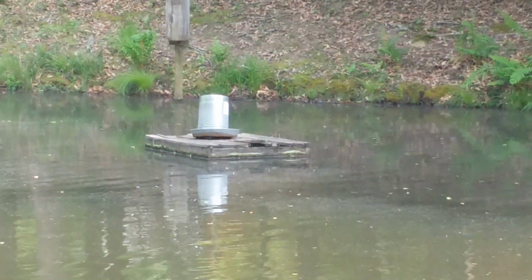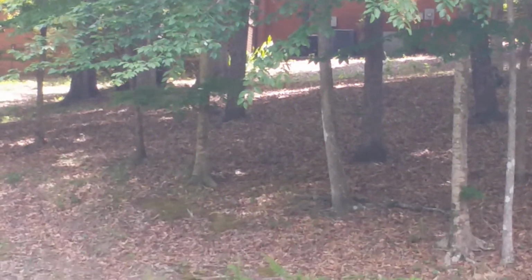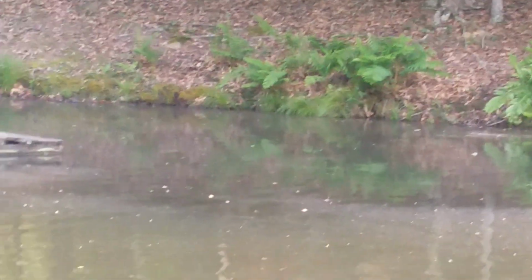Used to do a lot of hunting in my younger days. Now I just more or less enjoy the wildlife, nature. That's a duck feeder. That's the house up there. Yeah, see, we're kind of on a hill and the pond's down at the bottom. Y'all have a good day.